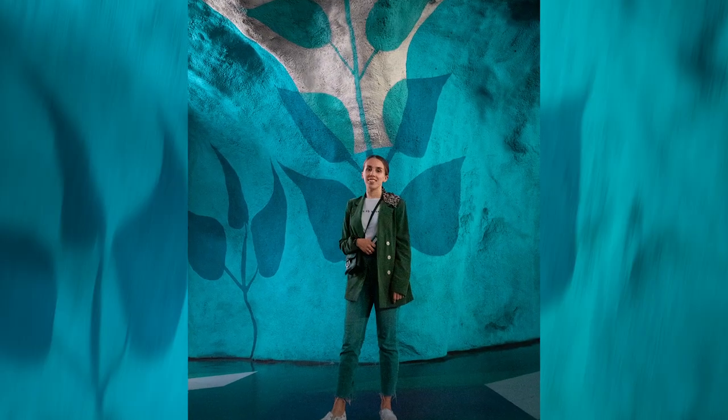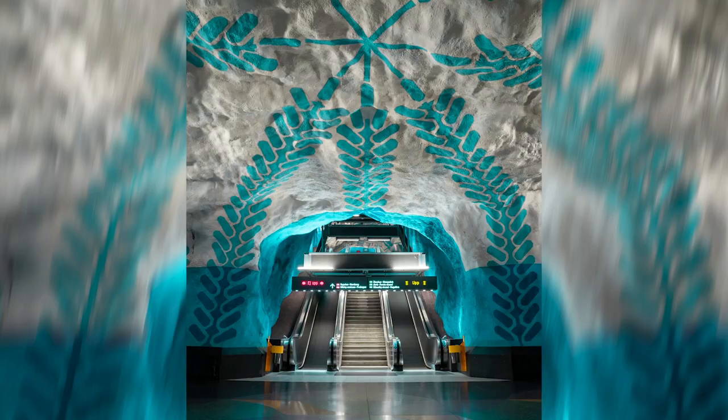Okay, so I just had a quick little look through the photos and had a little time to edit them. So yeah, let's go through them. The first photo I took was this one of Meg at the T-Centralen station. Also got this photo, which I really, really like. It's sort of a Central looking-on photo.